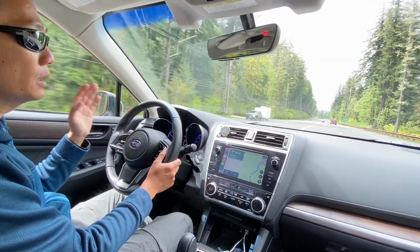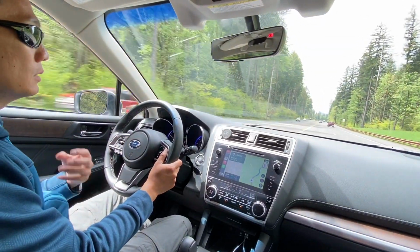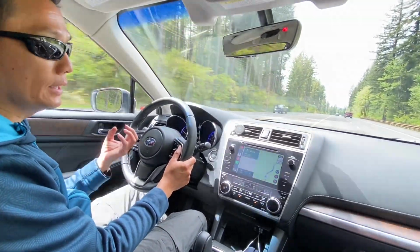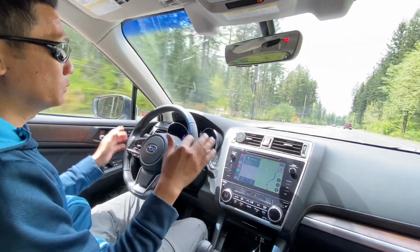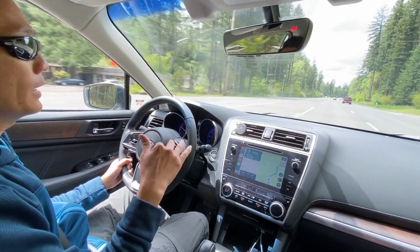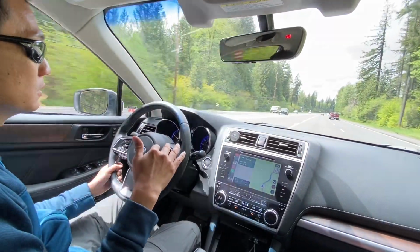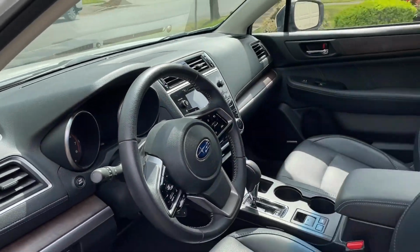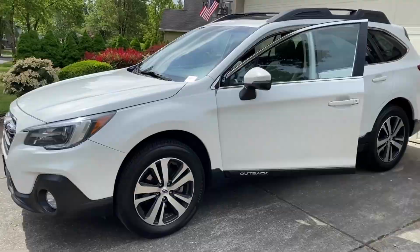The vehicle definitely handles really well in the mountain, and it actually has a little better ride quality than my 2017 Subaru Forester. It's a little more civilized. It feels more stable. It feels a little heavier, but without feeling sluggish. It has that well-planted feel. Okay, so we made it back home. So let's talk about this car.